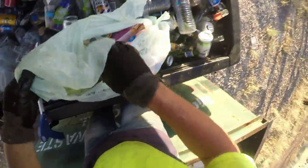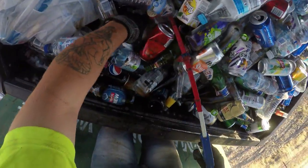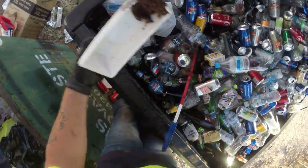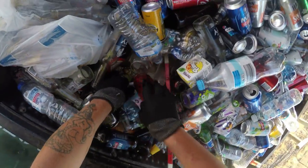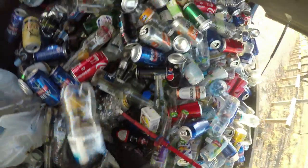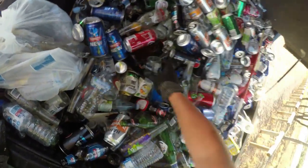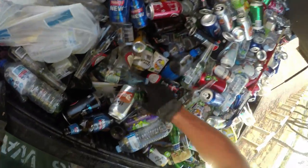Nothing's in that. Why'd I put it up there for? Oh, yuck. I didn't want that in there. Oh, yuck. I've made a mess. I'm going to dig all that out now. I'm not taking that with me.